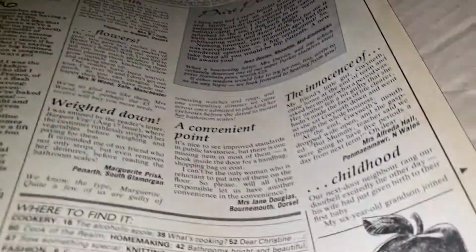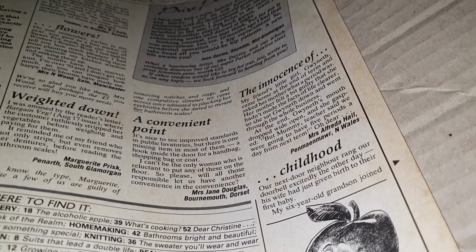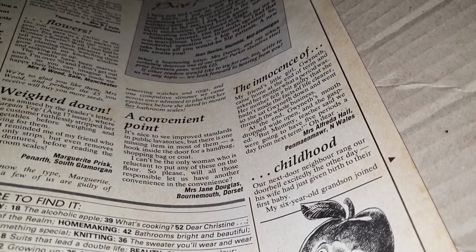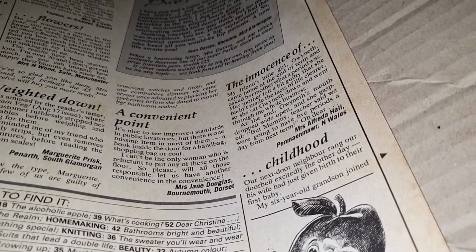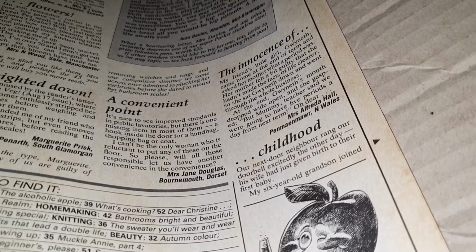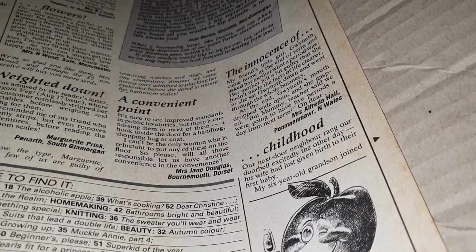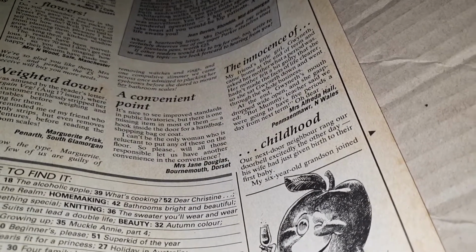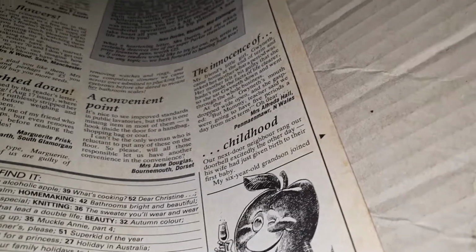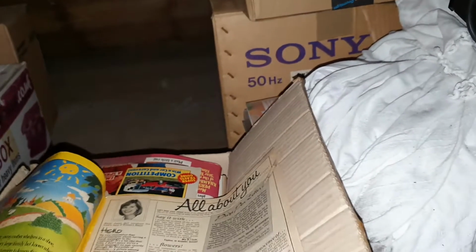And what else were they? "A convenient point. It's nice to see improved standards in public lavatories, but there is one missing item in most of them. A hook inside the door for a handbag, shopping bag or coat. I can't be the only woman who is reluctant to put any of these items on the floor, so please, will all those responsible let us have another convenience in the convenience." Mrs. Jane Douglas of Bournemouth in Dorset. All valid points. In fact, I think even the men's toilets now have got a hook so you can hang up your coat.